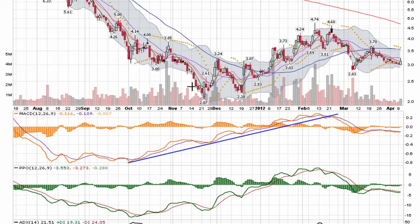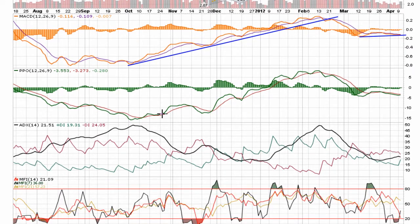A very nice uptrend in the MACD as the price per share was trending up, slipped back down. But the reason I think it's interesting right now is because the MACD is trying to hold a higher low in the shorter term, about a 1-month time frame, and it looks like a bullish cross could be coming. Classic play off a PPO ADX pinch. That's why we look at that pattern a lot of times when we're trying to find bottoms. Nice trend back towards zero.